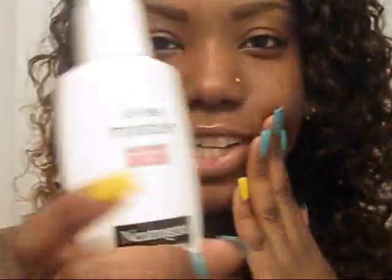So maybe because I need to use it during the summertime or when it's hot. It hasn't been that hot lately, so it's still been leaving my face really dry. So I'm gonna try it out when it gets hotter outside. It's hot now, so that's why I'm using it.